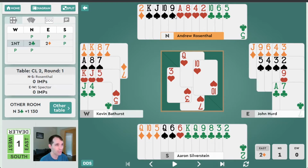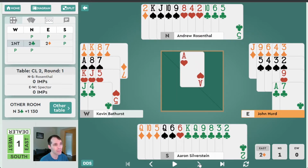At match points, we probably just either switch to clubs or maybe try and give partner a heart ruff if we're feeling a little feisty about it. But at teams, we really want to try and beat the contract, and a spade switch is the most likely way to do that. So North elects to cash the heart ace.